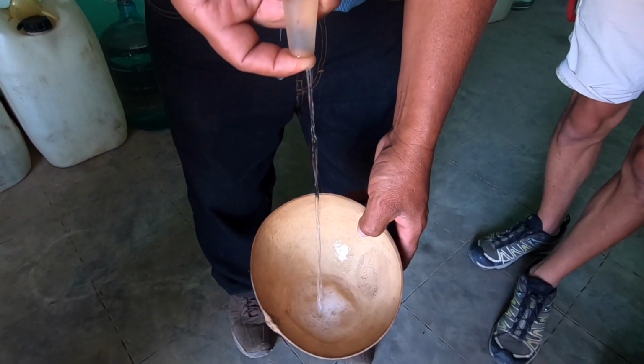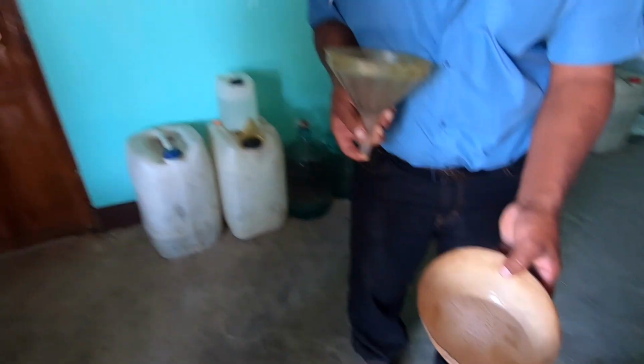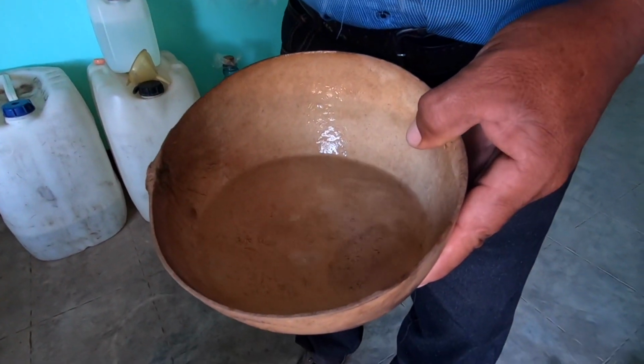Traditional way of telling alcohol content by looking at the perlas or the bubbles. The longer the bubbles last, the more uniform the size, and the more they come together, the higher the alcohol content. If the alcohol content is below about 40 and above about 60, the bubbles dissipate immediately. So he can tell the alcohol content within about 1 or 2 points.